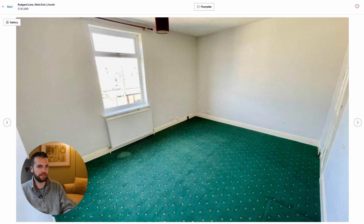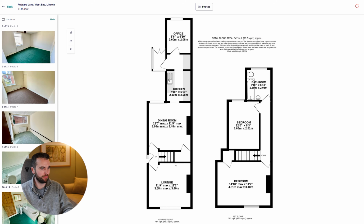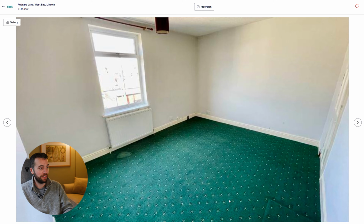This is the front. That's that built-in wardrobe that we saw on the floor plan. So that one there. And yeah, not a bad room overall. Another double panel radiator. You got some plug sockets around. The carpet just needs replacing. In the corners, I don't see any signs of cracking or damp. So very happy with that one.